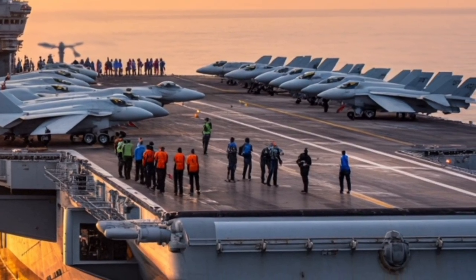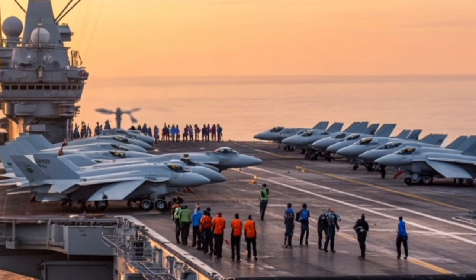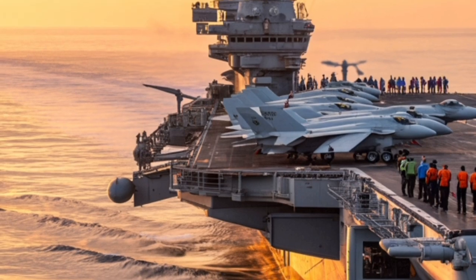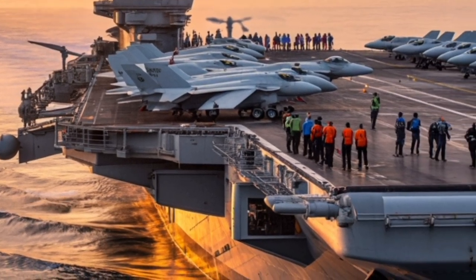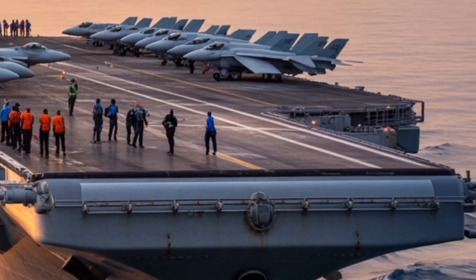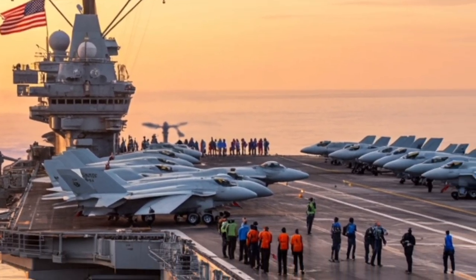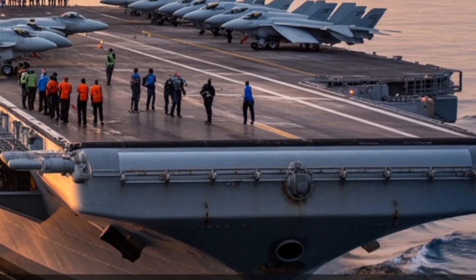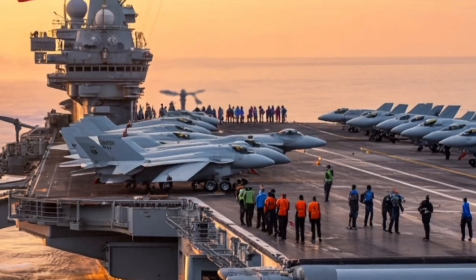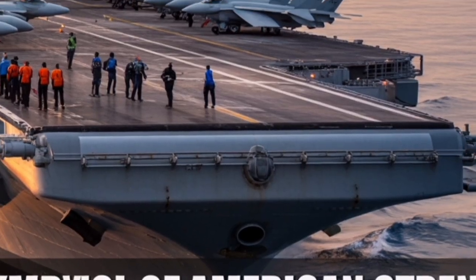Over its decades of service, the USS Abraham Lincoln has repeatedly demonstrated its operational value. It has been deployed to the Persian Gulf, the Indian Ocean, and the Pacific, participating in both combat operations and strategic deterrence missions. Its ability to stay on station for extended periods, projecting power and maintaining readiness without constant resupply, underscores the combination of endurance, speed, and air capability that defines the Nimitz-class design. The ship has supported coalition operations, strike missions, humanitarian assistance, and maritime security, showcasing its versatility in both offensive and defensive roles.